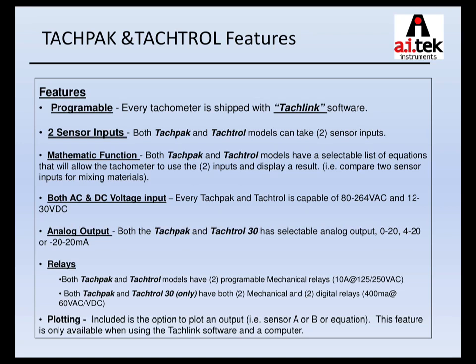The ability to plot is available through TAC-Link. So a computer, a PC has to be running with TAC-Link on it, but then it will track. It's just kind of like a pre-canned data acquisition system, and allows you to monitor key features in the tachometer outputs. So the relay status and the speed that the tachometer is seeing.